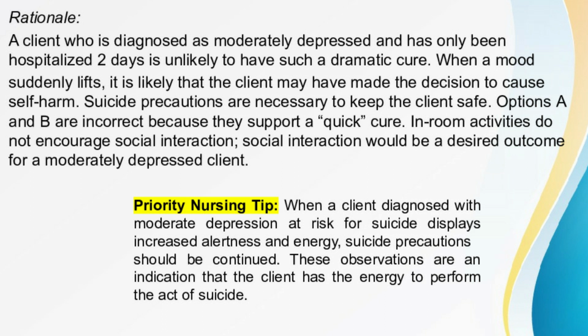Priority nursing tip: when a client diagnosed with moderate depression at risk for suicide displays increased alertness and energy, suicide precautions should be continued. These observations are an indication that the client has the energy to perform the act of suicide.